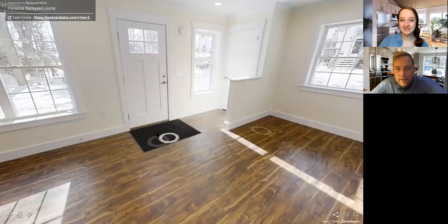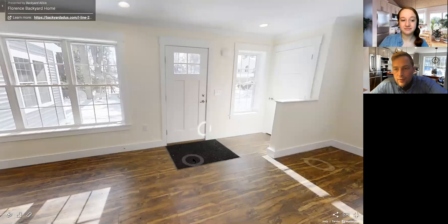So this is a 36-inch front door. You can get a couch in through it. We've brought full-size couches in.